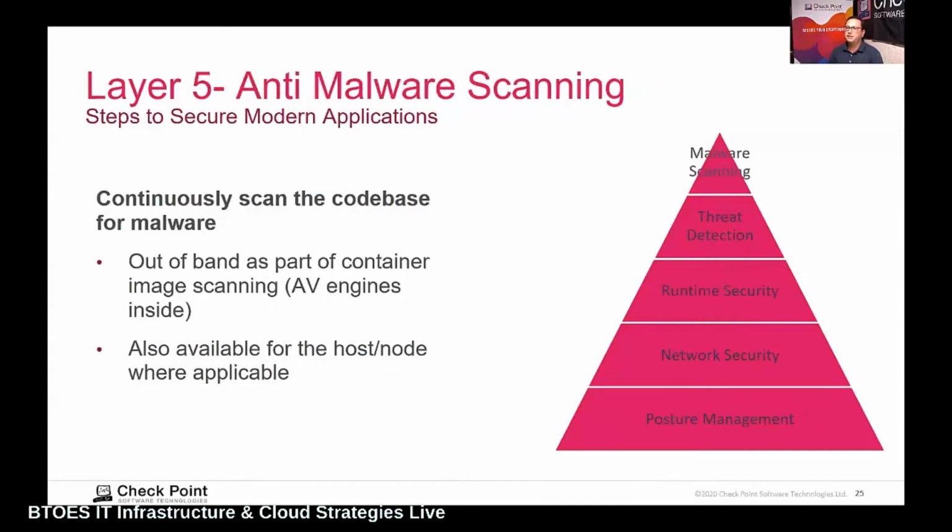And then lastly, and I hear this from people all the time, well, I'm running serverless, so I'm secure, right? Malware is not going to take over my application.